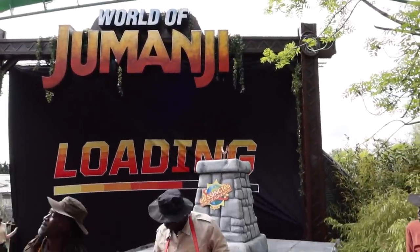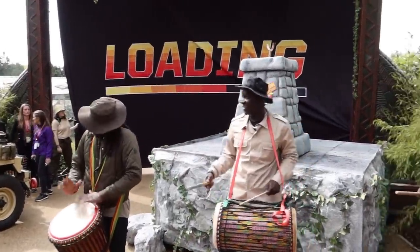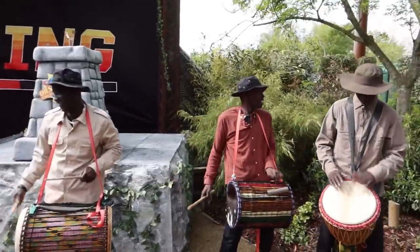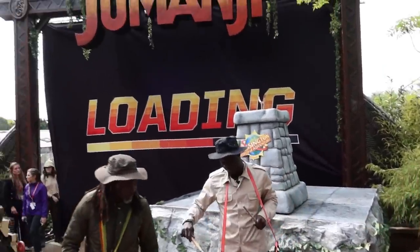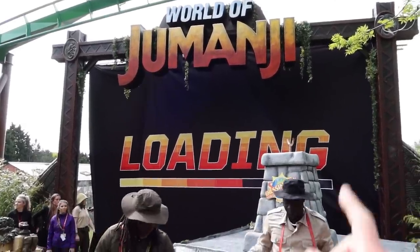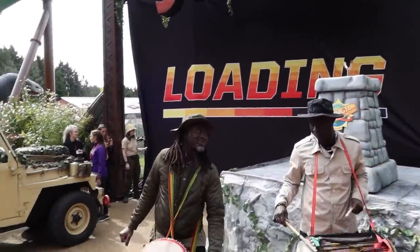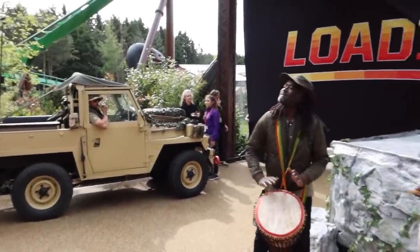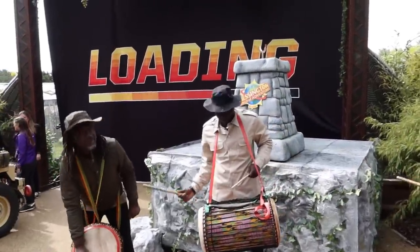Here we are then, right down at the front, ready for the official launch of World of Jumanji. We got all the drummers out. And I love how much effort they're putting into this. Yeah, having the big curtain up with loading on there. Look at this. Of course, we've got the truck just out the front. And the area's going to be opening in just a few minutes' time. Great vibes.